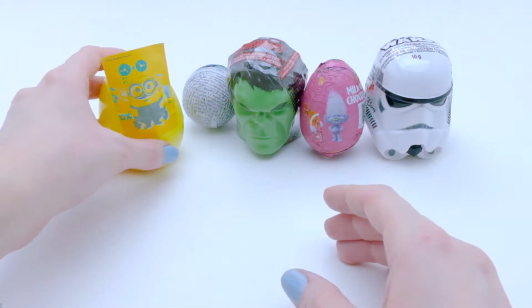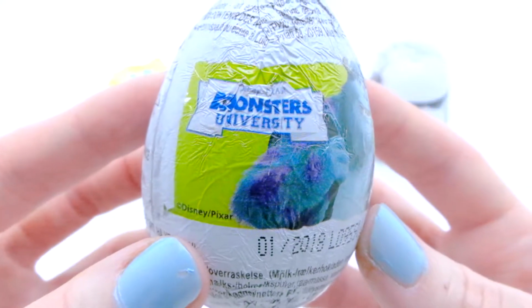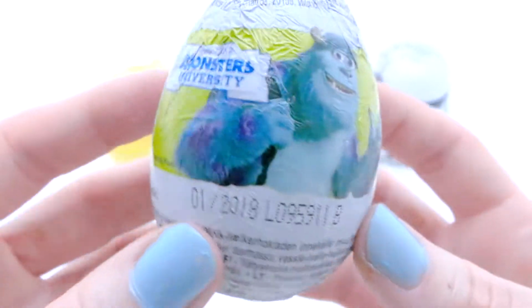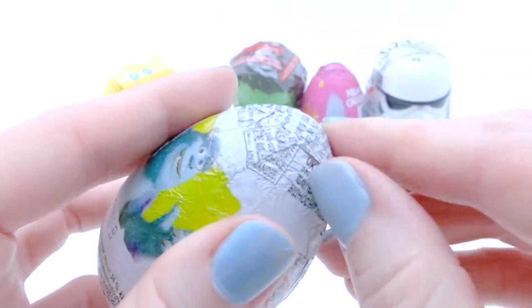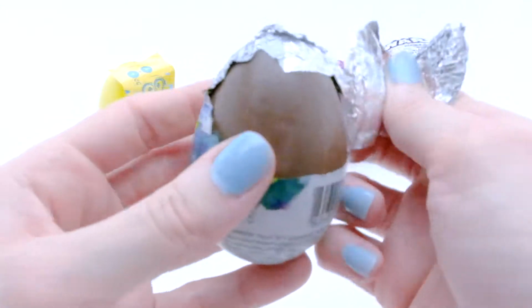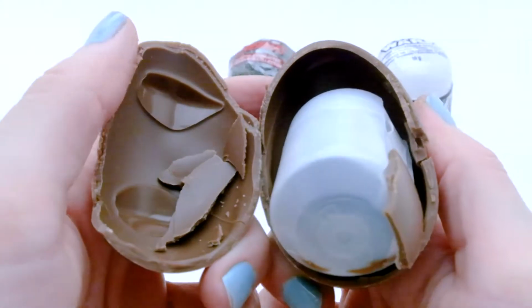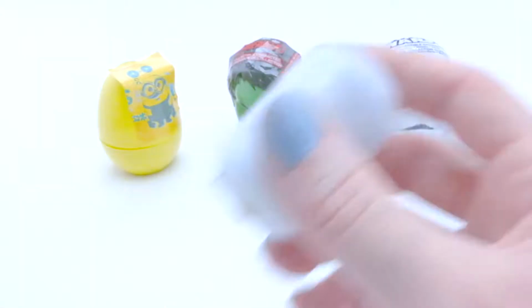Let's go to the second egg. Monsters University. Cool. Shake, shake. Let's open it up. All right, here we go. Whoa. What's in here?